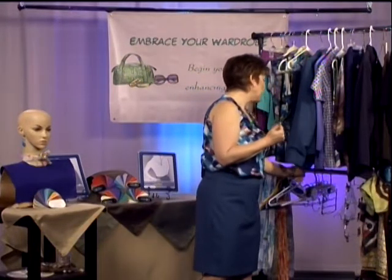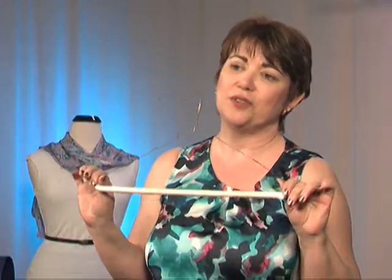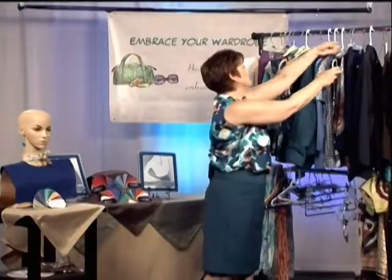Everyone remembers these. I probably would suggest that you do not use these types of hangers to put your clothes on. They're going to be okay, but I think I would eventually, in the dollar store, you can find some really nice options.